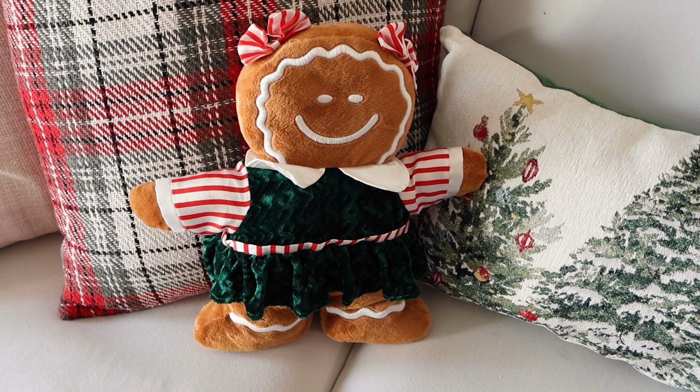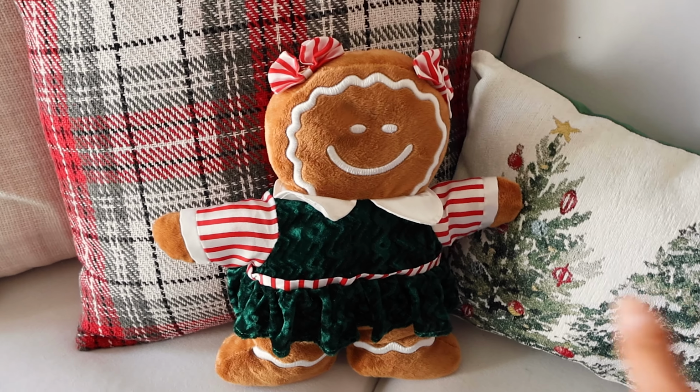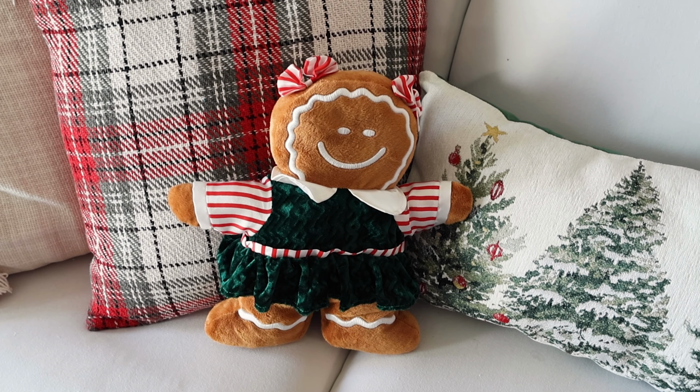In fact, I've had this cute little gingerbread girl since I was probably like 7 or 8 years old. I used to smell like gingerbread, and it still kind of does a little bit, obviously not like it did, but I think it's really cool to be able to still have it and incorporate it into our decor.